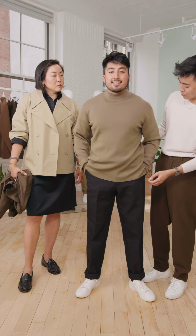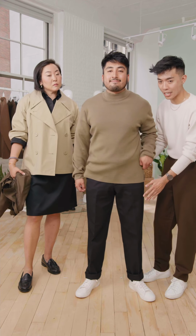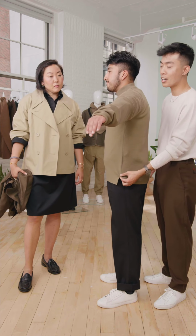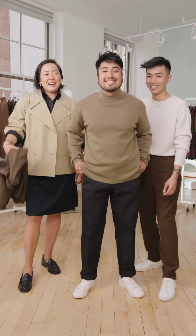There's no cinch. So if you remove your hands, you can see that it just goes straight down, like Aya was mentioning. And then on the side, you can see that it's like a fishtail design. Very contemporary, very cool look for this merino wool. I'm getting this one. Love it.